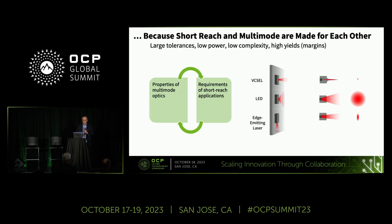Why is this? Frankly, because short reach and multimode are just made for each other. You start with any set of requirements for a short reach application: cost, power, production friendliness, yields. You make a list of all the requirements versus all the features of a VCSEL-based multimode link, and you see an excellent match between the two. And that's why the market has voted with their wallet.